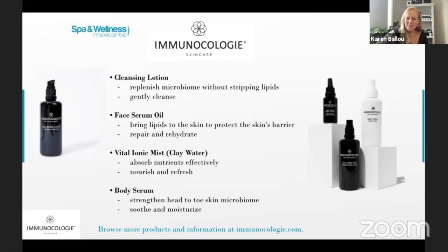So I put together what I call the simple microbiome treatment, which is: always clean away any of that environment, whatever that day brings in, you want to get rid of that. Our cleansing lotion is so gentle, but it's good for all skin types. Just a little bit goes a long way. I just want to show this to you, where you get that on the skin, and that little bit will go a long way. One of the things that's so nice is the bottle is 3.4 ounces, so it lasts a long time because it goes a long way.